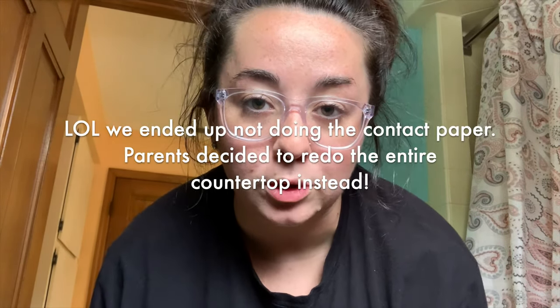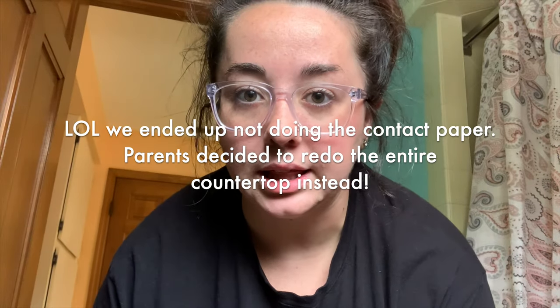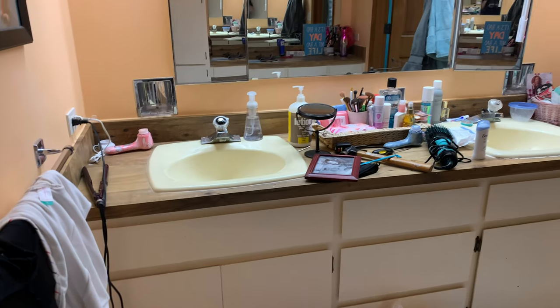So that's gonna be kind of a surprise, but I'm gonna do some contact paper on the countertops, white marble. It's gonna look really pretty. It's all gonna be very nice and bright with some wooden accents here and there and a couple black accents here and there. This is the before.